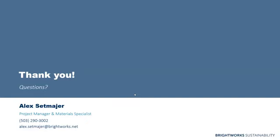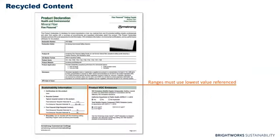Waiting for anything else. Anybody else has anything they want to add? Tom is asking if you could discuss actual material cost method versus material cost. Tom, do you want to elaborate on that question? For recycled content, he said he doesn't have a mic available.